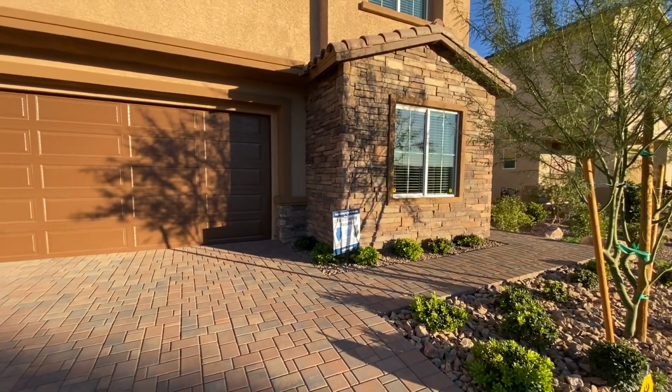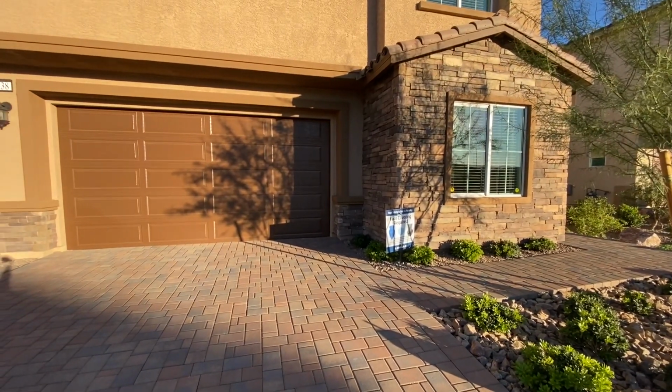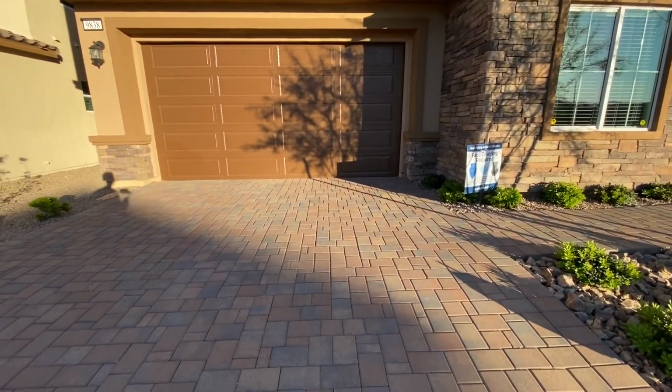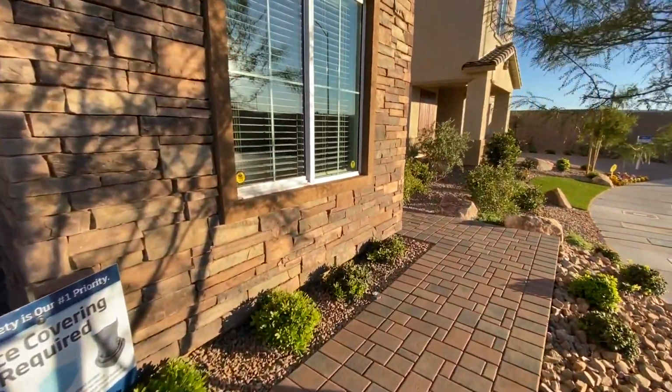So this is gonna be a little bit higher elevation since it has all of the stonework. What's cool is you will get all of these pavers. Really like the fact about this.